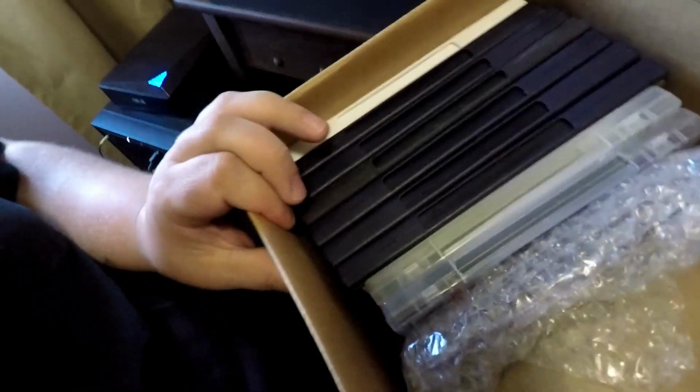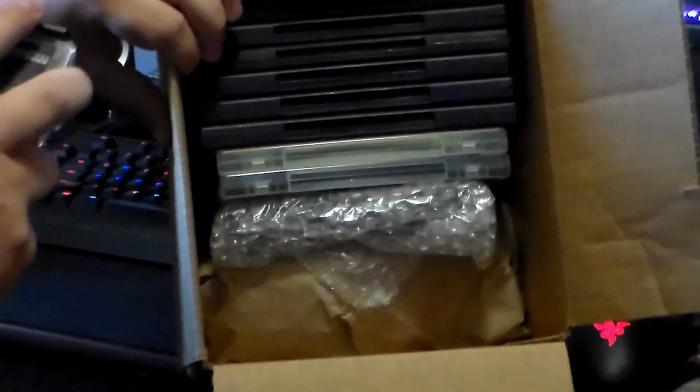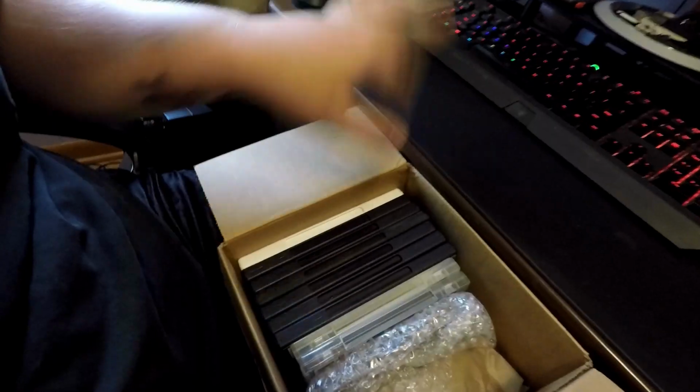So let's reveal what we got here. I can already tell one case is not in the best of shape, but we'll see. So this is the inside, and that's the one I'm talking about. So let's see what we got here, shall we? Situate it in between my thunder thighs here. Just extra packing material.